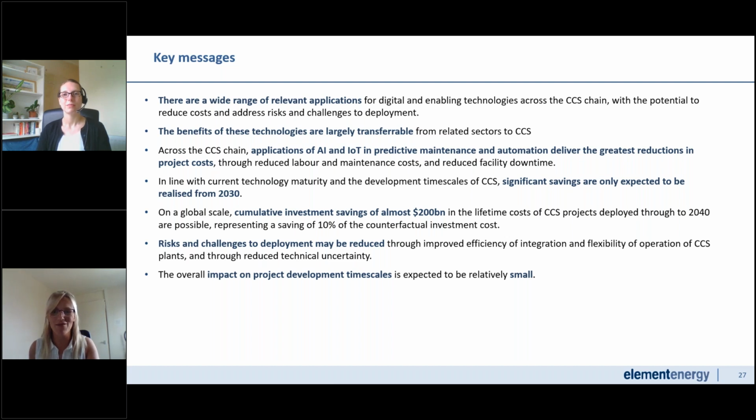One last question. I think we've got time for one more. Those of us who are advocating for CCS often talk about the value of CCS to the economy in terms of jobs for design, engineering and construction, and jobs to operate the plants. How do we reconcile these cost savings with the value to the economy business case?